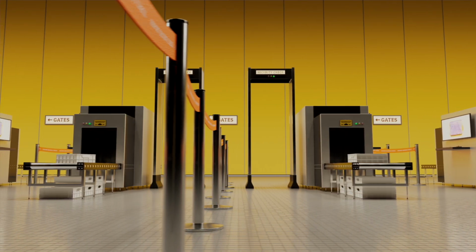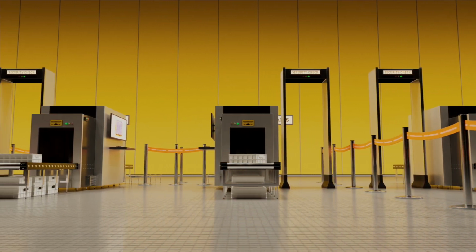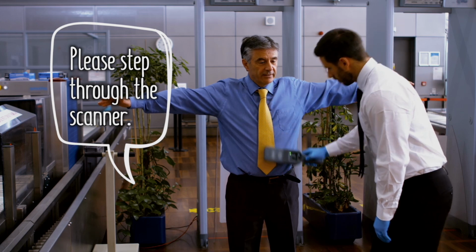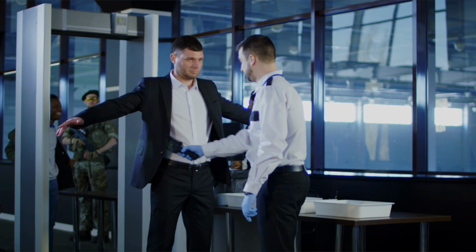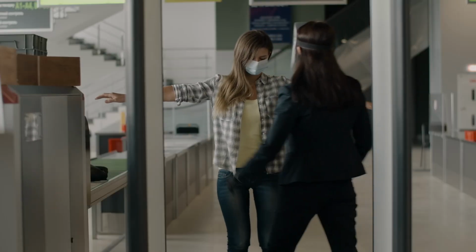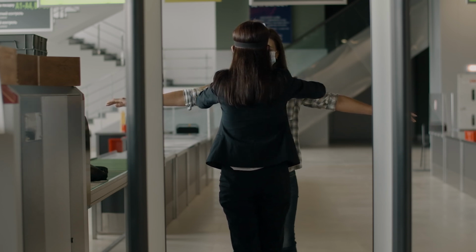In almost every airport, you have to walk through a scanner. A security guard will say, "Please step through the scanner." That means you can walk through it. Sometimes it will make a noise, like a beep, and the security guard will ask you to move to the side for an inspection. This doesn't mean that something is wrong. Don't worry and follow the officer's instructions.